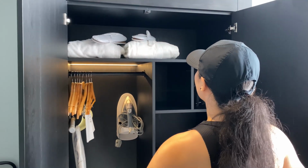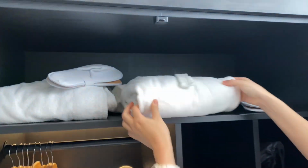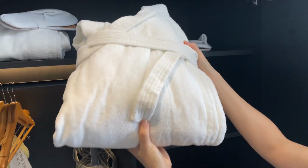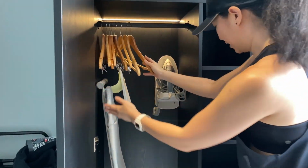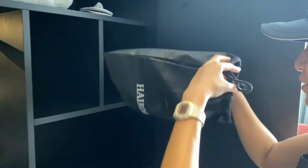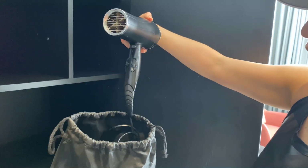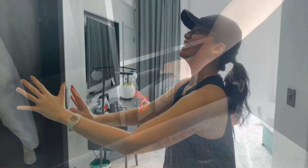Here we go. Right on top, you see the bedroom slippers as well as the bathrobes. There are definitely more than enough hangers for the both of us to use. In this black bag over here, that's where you'll find your hairdryer. Right at the bottom, that's where the safe is.